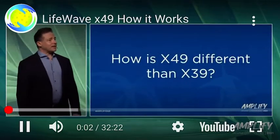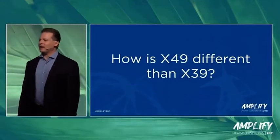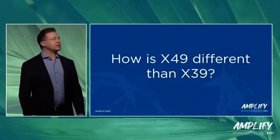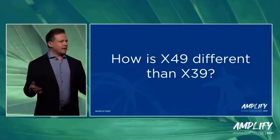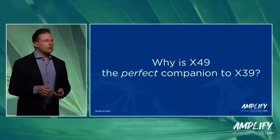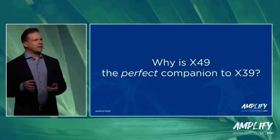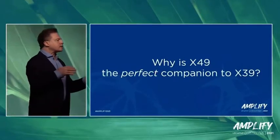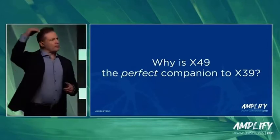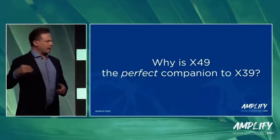So you probably have a lot of questions about X49. A really good, important question is, how is it different than X39, right? We want to take a look at that. Also, it was very, very important from a business perspective that X39 remain the parent product and X49 be an add-on, right?